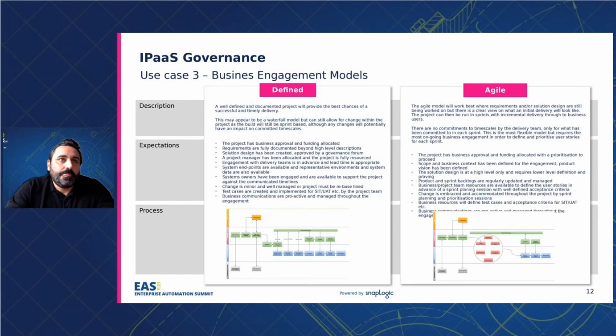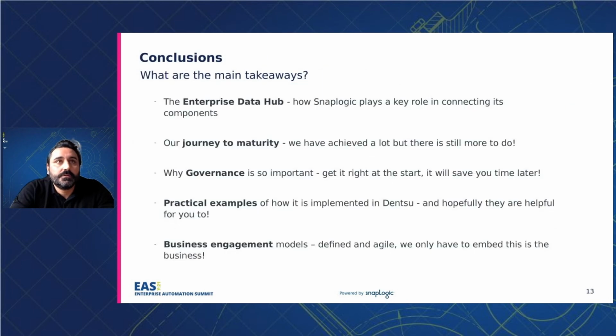So this is a challenging piece of work, but we believe it is almost like the last piece of the puzzle that we need to complete here, just to make sure that those models are understood and embedded in the business.